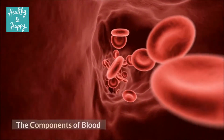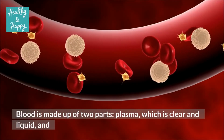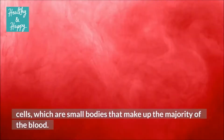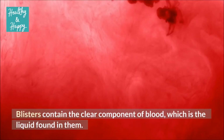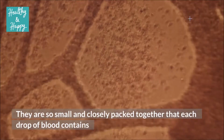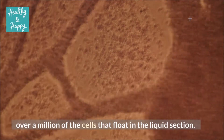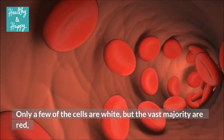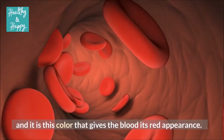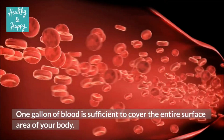The components of blood. Blood is made up of two parts: plasma, which is clear and liquid, and cells, which are small bodies that make up the majority of the blood. Plasma contains the clear component of blood, which is the liquid found in them. They are so small and closely packed together that each drop of blood contains over 1 million of the cells that float in the liquid section. Only a few of the cells are white, but the vast majority are red, and it is this color that gives the blood its red appearance. 1 gallon of blood is sufficient to cover the entire surface area of your body.